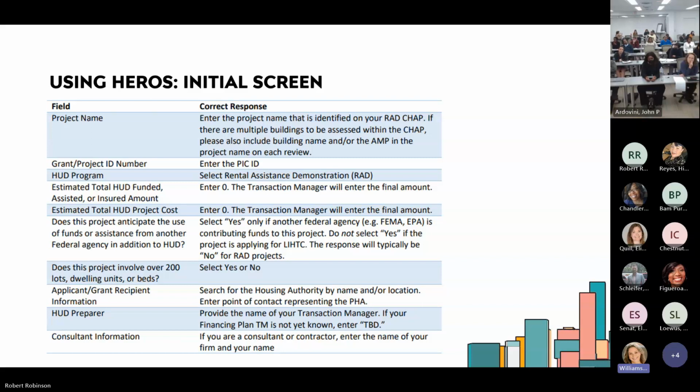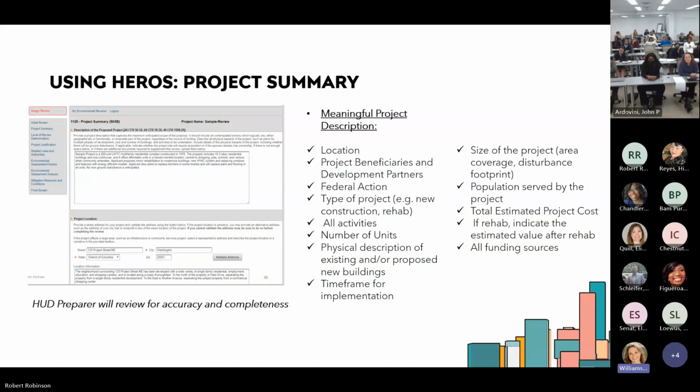It's not as important on this screen, where identifying the funding and a general amount of the funds is more important on the next screen, which is the project description, which is here. So, I wouldn't get too hung up on those 2 questions, and I would definitely spend more time here. The project summary, the description of the proposed project, is really important. And it basically needs to encapsulate everything that is happening at this project.